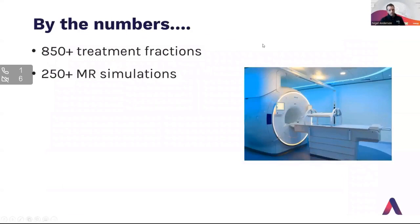So in terms of what that looks like in numbers, to date we've treated in excess of 850 treatment fractions, and that's really powering towards 1,000 as we speak, and may actually even be at that point by the time this presentation is seen. We've done over 250 MR simulations, and this is only ramping up. Our level of activity is increasing further as we open up more clinical sites, which obviously opens up this technology to more and more patients to be referred to us.